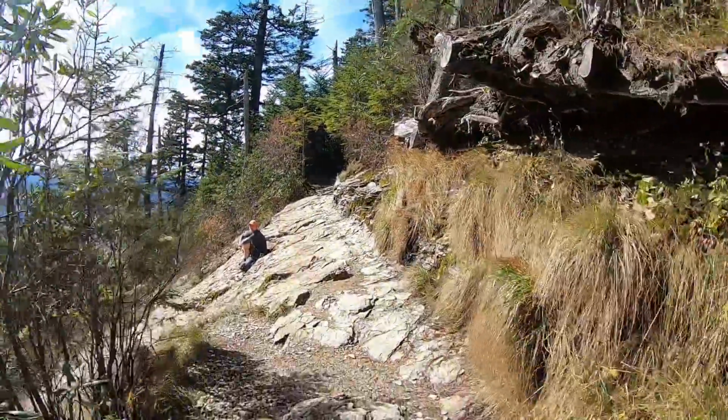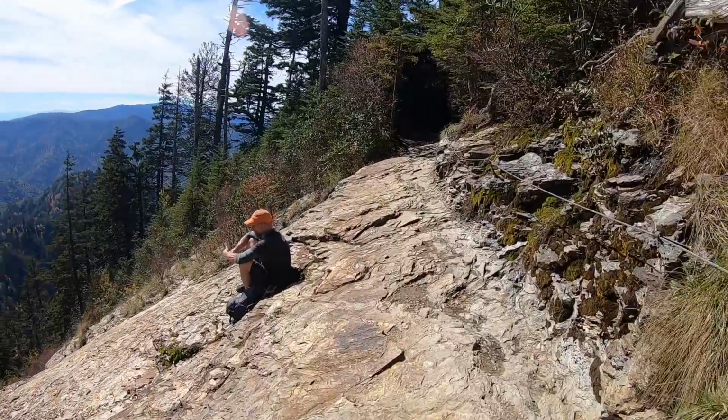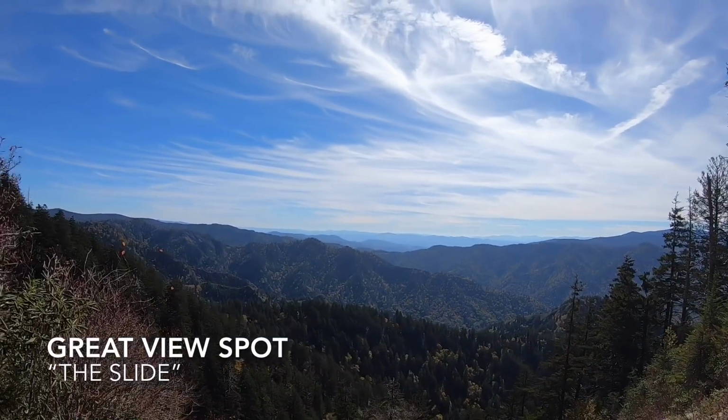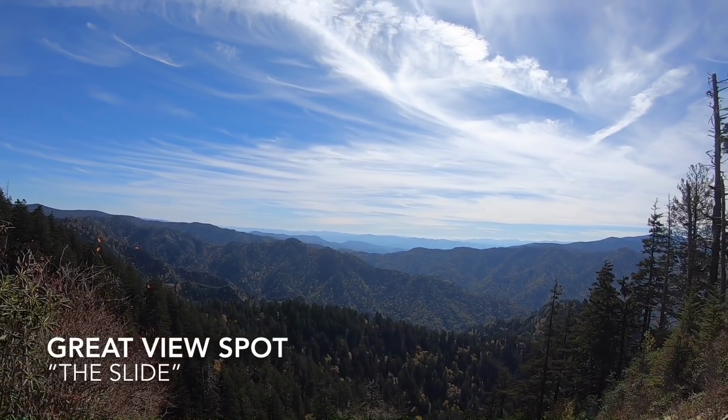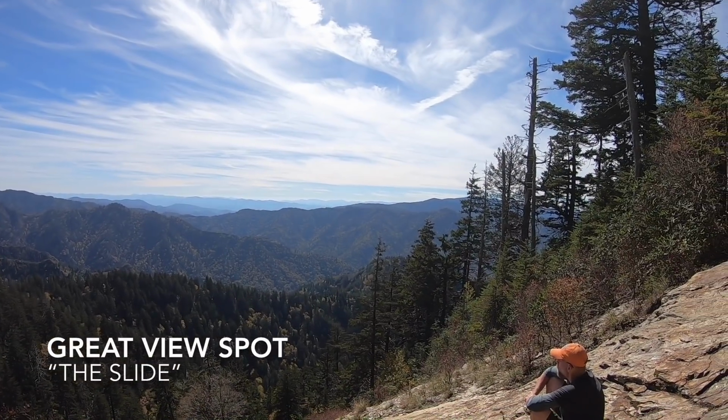And there's my boy Dewey, just taking a break on the edge of a slide, that's all. Just hanging, like literally. Look at this. This is absolutely beautiful. Wow. Amazing.